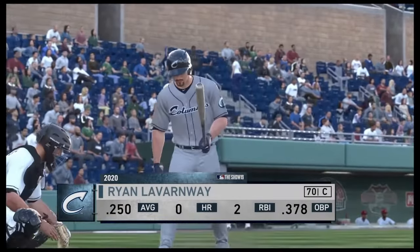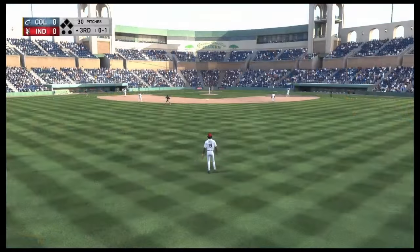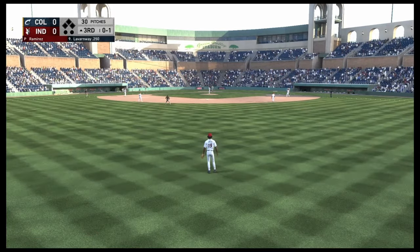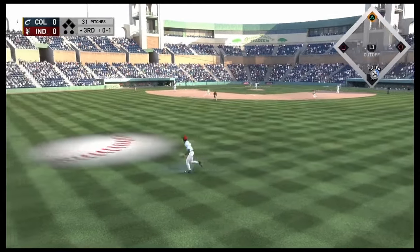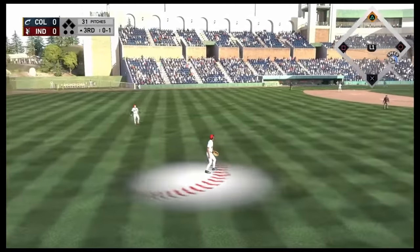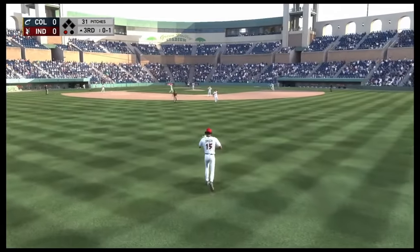At the plate, Ryan Lavarnway. Leading off for Columbus, the catcher, Ryan Lavarnway. 0-1 pitch on its way. This is skied into the air to straightaway center. Moving under it, Jamison. And that's the first out of the inning.